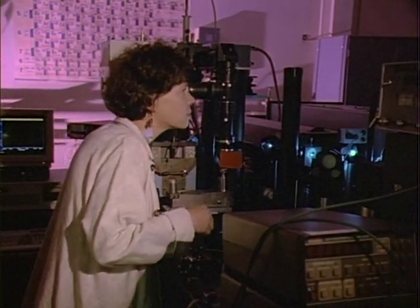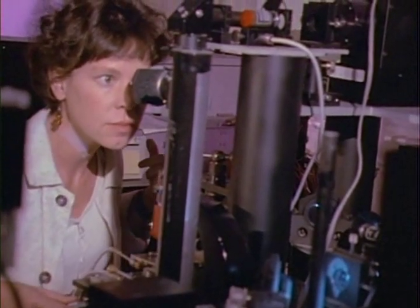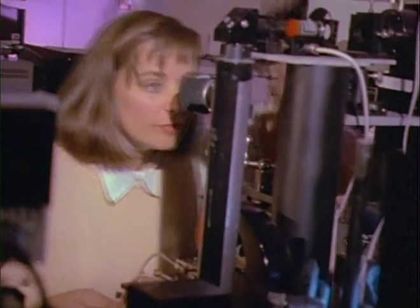To understand how heat drives the plates, scientists simulate the extreme conditions that exist at the center of the Earth, where temperatures reach 7,000 degrees Fahrenheit.